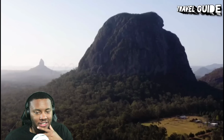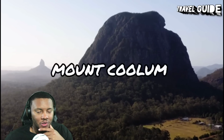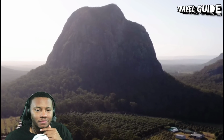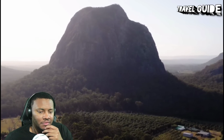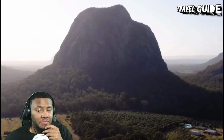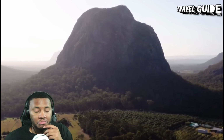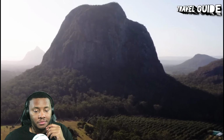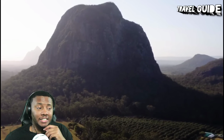Number 8, Mount Coolum. Mount Coolum is one of the most distinctive landmarks on the Sunshine Coast. This dome-shaped volcanic rock rises 208 meters above the coastal plains of Coolum Beach and makes a picturesque backdrop to Coolum's golden beaches. Hiking to the summit of this 25-million-year-old volcanic dome is one of the top things to do in Coolum Beach.